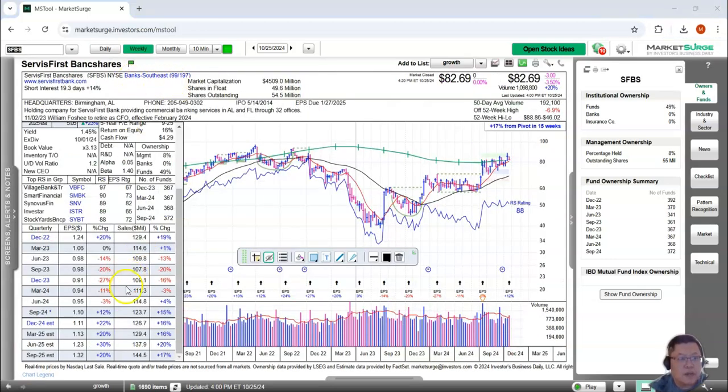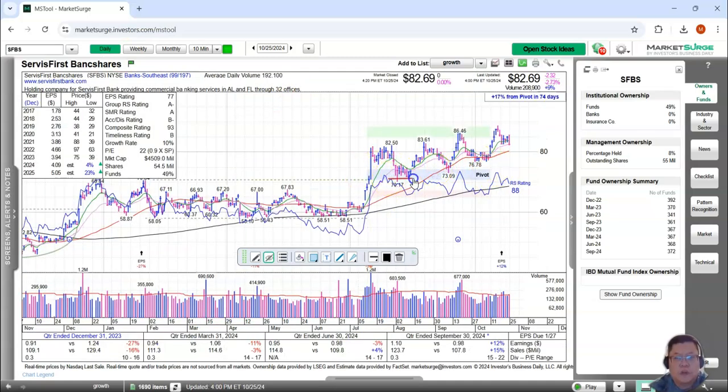Here's Southeast Bank. Earnings also slightly improving here to 20%. And you can see this one is a little bit volatile. Again, small cap. Pulls back quite a bit. Go to the daily chart. You can see the lows are higher, so this is like an ascending base. And right now it's sitting at the 21-day. So slightly downtrend right now.